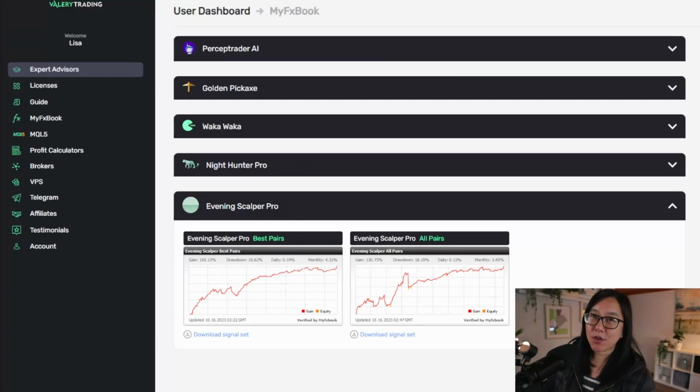I'm logged into the user dashboard, and the vendor does provide 2 links for her MyFXBook account, and we have the Best Pairs account and the All Pairs account. I am copying and using the set files from the Best Pairs, so let's check that out.